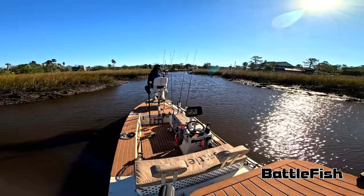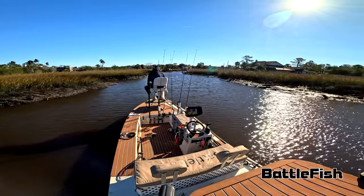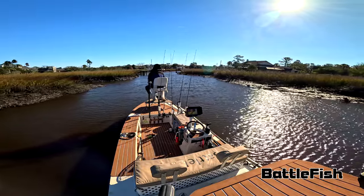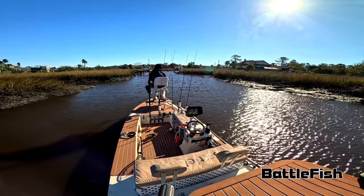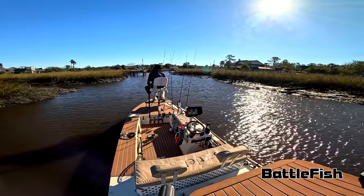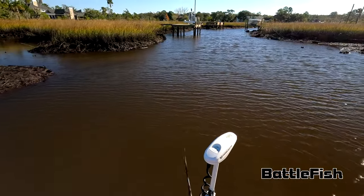So I'm fishing one of my favorite spots, Cabbage Creek, way back in the Ponte Vedra, Marsh Landing area. There are several creeks you can get into with a shallow boat. This happens to be one of them. It's not for the faint of heart. It is full of a lot of snags. I'll talk about that a little bit later in the video.